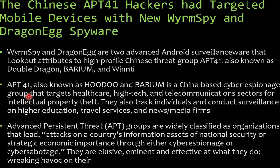So what is APT? APT stands for advanced persistent threat. Advanced persistent threat groups are widely classified as organizations that lead attacks on a country's information assets, national security, or strategic economic importance, through either cyber espionage or cyber sabotage. These two are very crucial with respect to APT groups who want to gain access. They are elusive, imminent, effective, and they wreak havoc. This is the intro of what APT is and of the advanced spyware which they install on mobile devices.